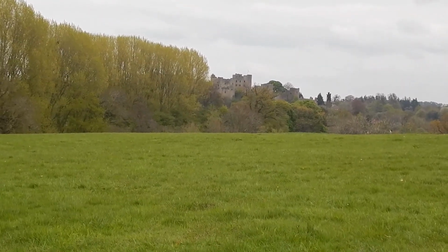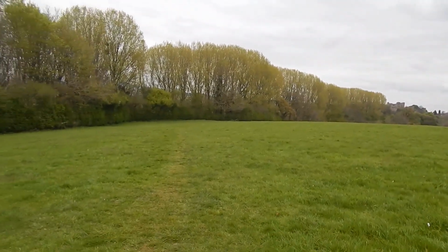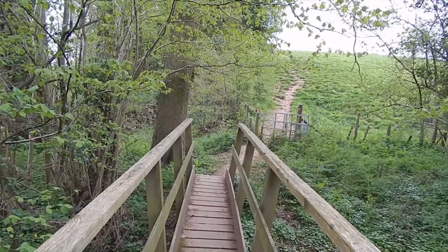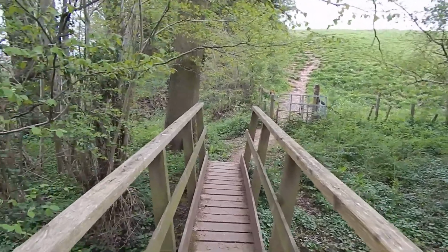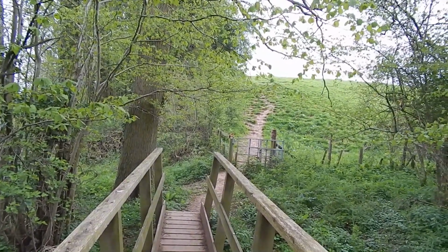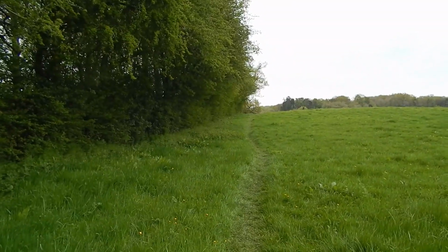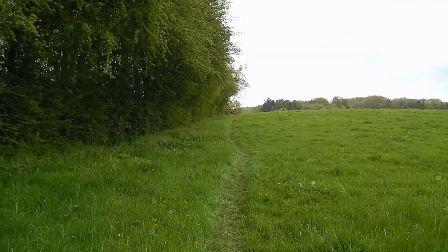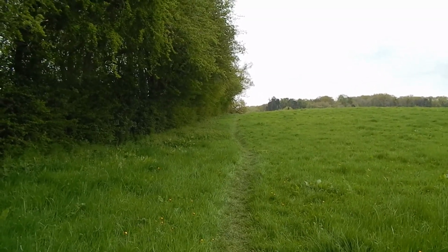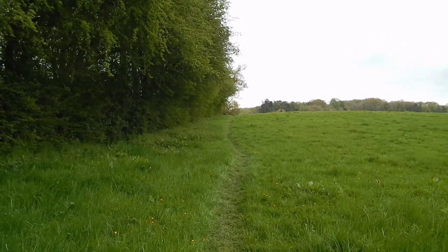Into the next field, and there's a view of Ludlow Castle ahead. And we're following this faint path now. I'm on a bridge crossing a stream. I've just descended, and now there's a very steep climb out of this valley of this stream. Here's the view at the top of that very steep incline. And the bells of the church of Ludlow are ringing. Not far to go now.